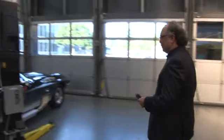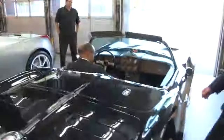I've got a suggestion right here, and I think you know where I'm going with this, Ed. I think you should take Peter for a ride in the Mako Shark. It's been 50 years. Come on, let's go. This is the perfect way to end the show as Peter and Ed drive off into the sunset. Ready to go?